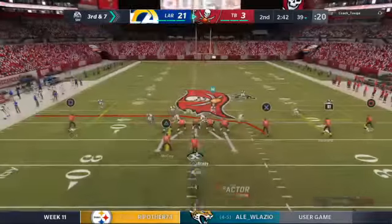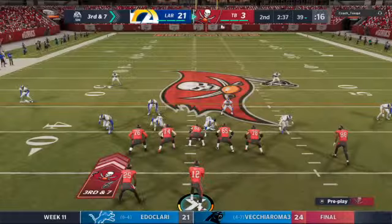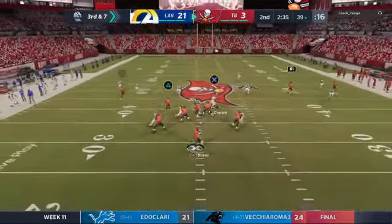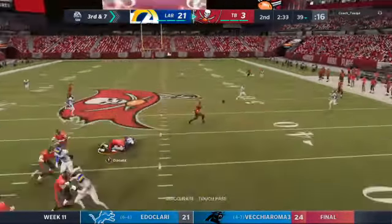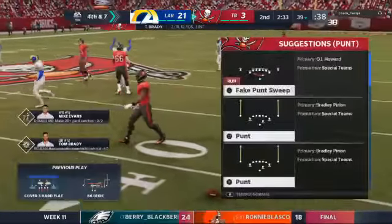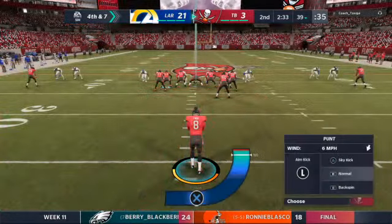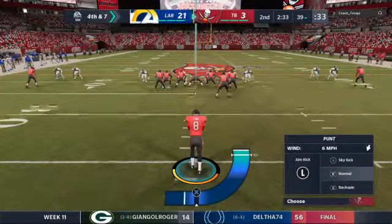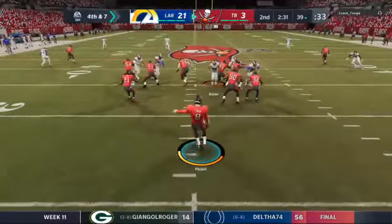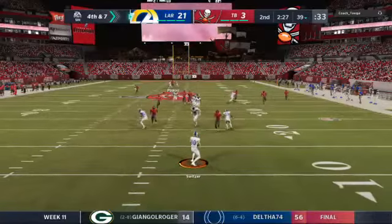The Bucs on 3rd down. They've converted just 2 for 6 thus far. This is 3rd and 7. From the gun, Brady. And that is incomplete. The passing game not in sync here early. And now it's 4th down. Certainly appeared to take away his first read, and by the time he tried to look elsewhere and find an open target, the coverage was too good. That one falls incomplete.